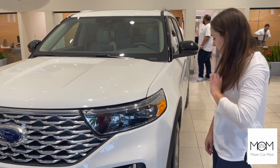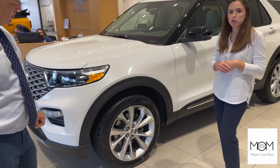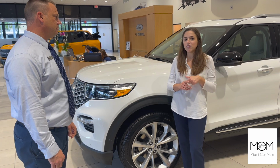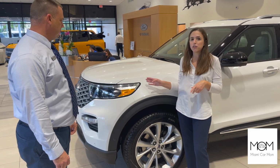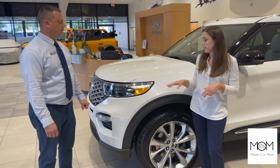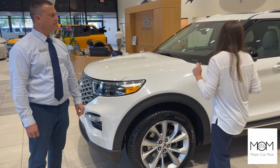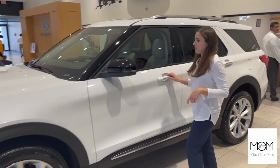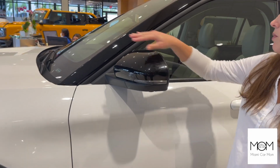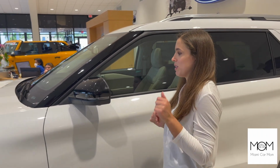Yeah. So coming around this way, this one does have some nice 21-inch rims. And something I forgot to mention, we just did the tour on the Lincoln Aviator that you'll see. And this is the closest vehicle on the Ford lineup to that Lincoln Aviator. This is a Platinum, so it's super loaded and has some really nice features inside as well. So we're going to come over here. Also, like the Aviator, it has the nice black mirrors with the nice black trim here, adding to that sporty look on the car. Yes. So I think it fits both women and men.